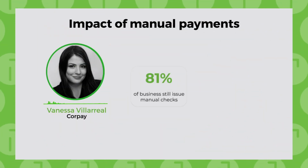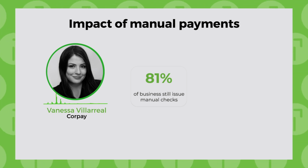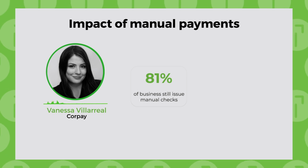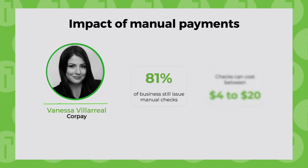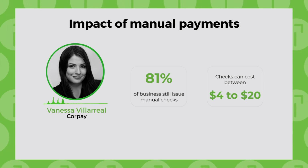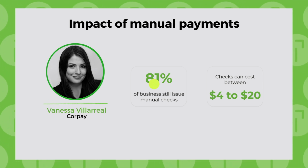So, issuing manual payments also contributes to overall cost. Many businesses rely on paper-based payments, with 81% of businesses still issuing manual checks. The Bank of America estimates that a check can cost anywhere from $4 to $20, considering postage and check prices.